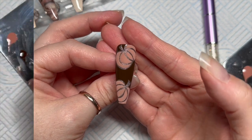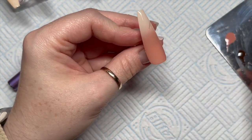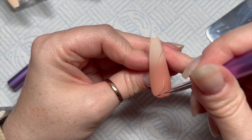The ones that I've done before have been like matte on matte, whereas this one is matte on shiny, which I thought made a really nice contrast. I think that's the right word. Yes, I think it is.